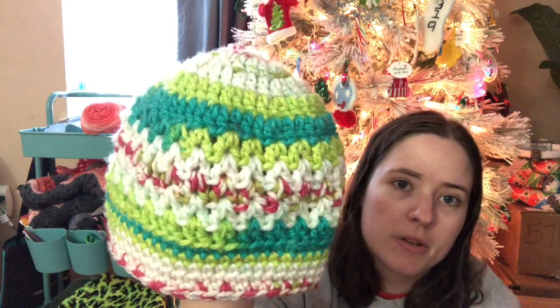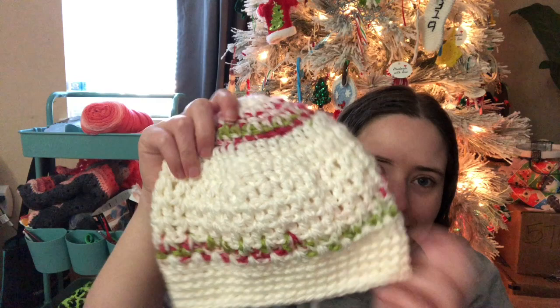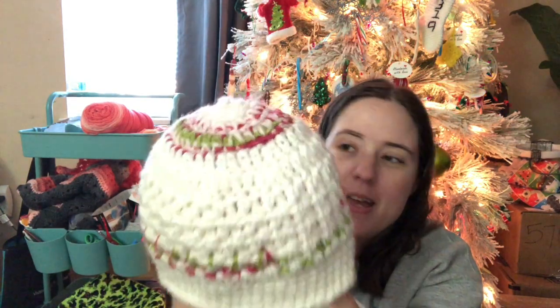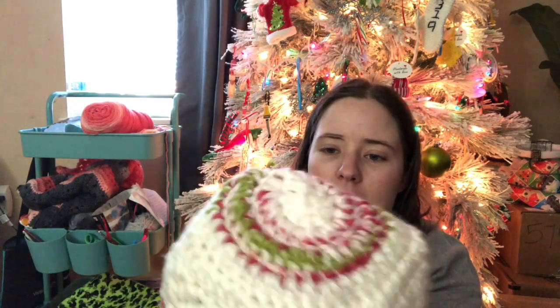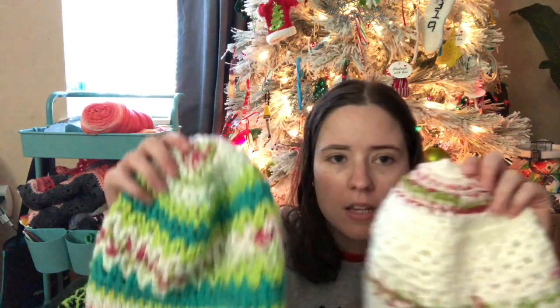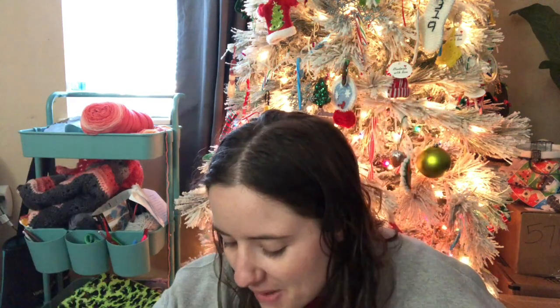I think this one turned out really pretty. I like this one a lot. This one looks a little bit different because it's mostly white. This yarn, all the colors up there and a little bit around there, but these are gonna be donate hats, so I'm not worried about it. Someone will love it, I'm sure. I gotta weave in the ends, and they both used up pretty much the whole skein. This is what's left of the Cactus Flower one, and then there was a little bit more of the white one. I must have accidentally made this one a row shorter without noticing it.